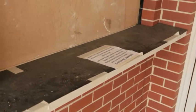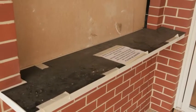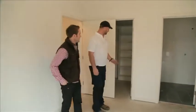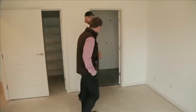The client has quite a large family, so she wanted something where she can serve outside and still be in the kitchen but still engage with people outside. This here is the master bedroom. We've got a little walk-in robe for the client and also just a little shower, toilet and vanity for her to do her thing with.